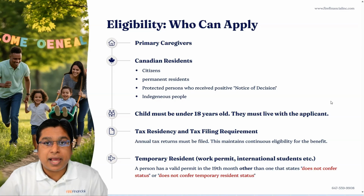So all of these people are qualified to get the Canada Child Benefit. The child has to be under the age of 18. Once the child turns 18, the Canada Child Benefit stops. Also, the child must live with the primary caregiver.